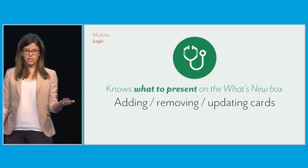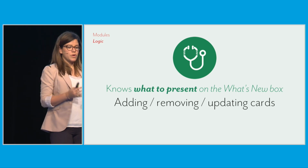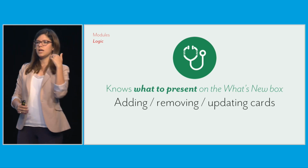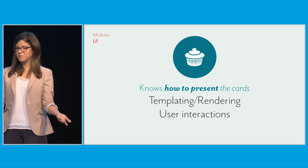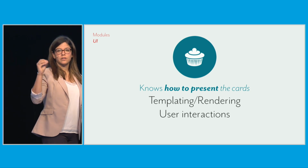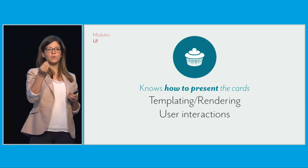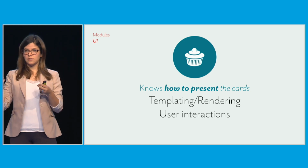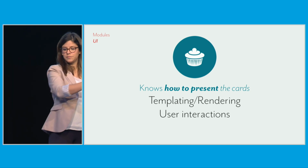Then we also have the logic. This logic module knows what to present on the What's New box. We have a bunch of use cases that help the app to add cards, remove cards, update them, fetch them, and such. And then we have the UI. Of course, this module knows how to present the cards. It is in charge of getting the raw information from the response and transforming it into a UI that will be ready to display for the user. It also captures the user interactions, as I said before, packages them, and sends them back to the communication module for it to be sent to the backend.